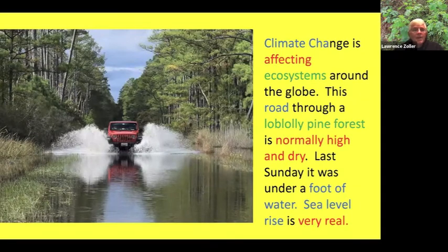This is a pretty dramatic picture. It's a friend of mine. This is Blackwater National Wildlife Refuge on the eastern shore of Maryland. She had taken her red Jeep down to Blackwater because there was a tropical kingbird, which you hardly ever see in Maryland. Climate change is affecting ecosystems around the globe. This road through a loblolly pine forest is normally high and dry, but last Sunday it was under a foot of water. And the reason? Sea level rise is very real.